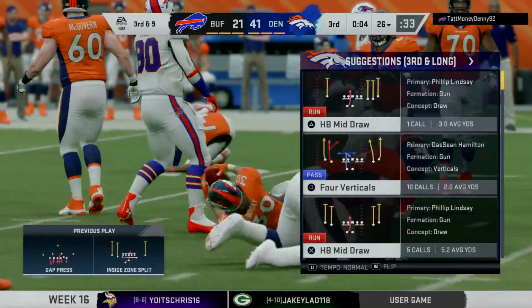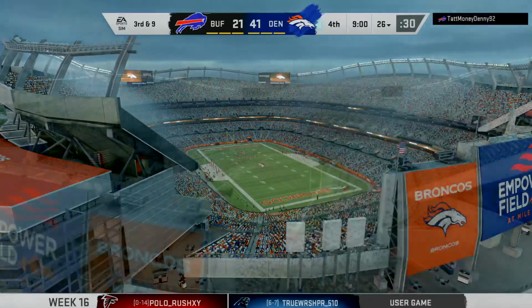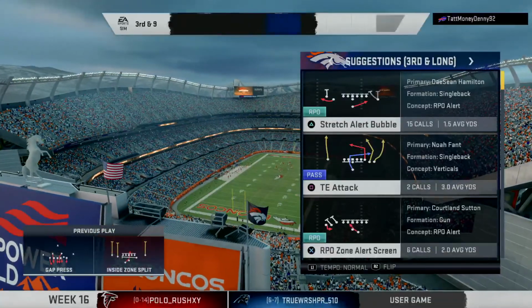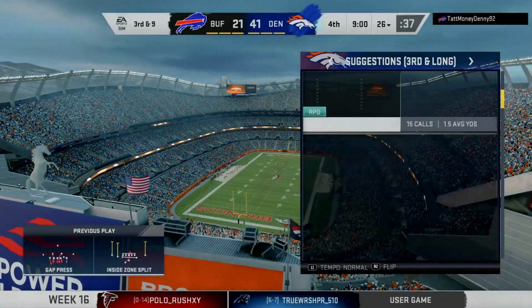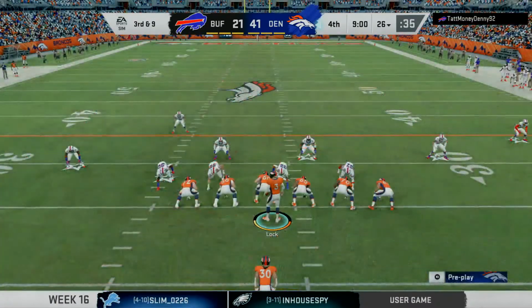Yeah, baby! Yeah! Brings up 3rd and 9. 1 quarter remains here in Week 16. And that'll do it for the end of the second quarter. This is the NFL, and it's on EA Sports.